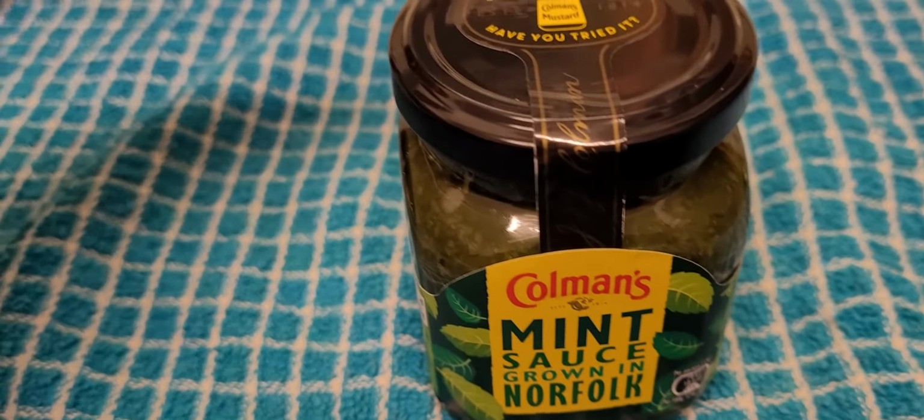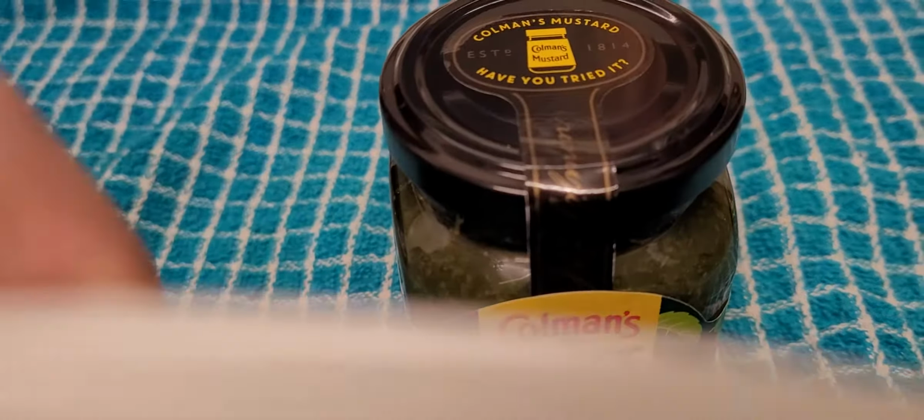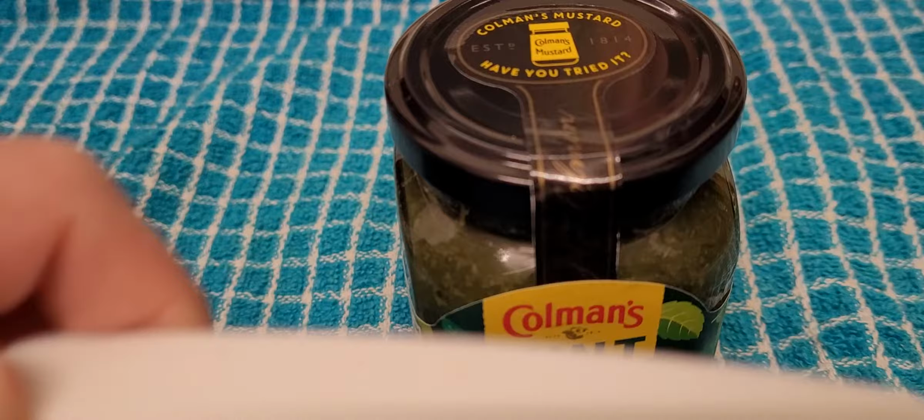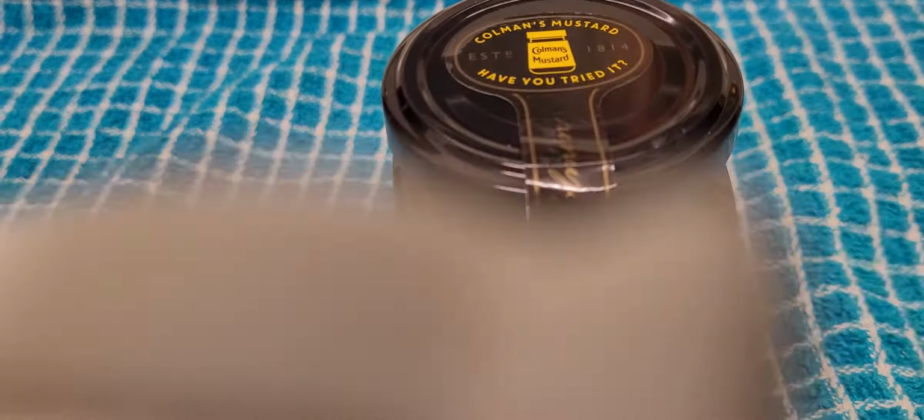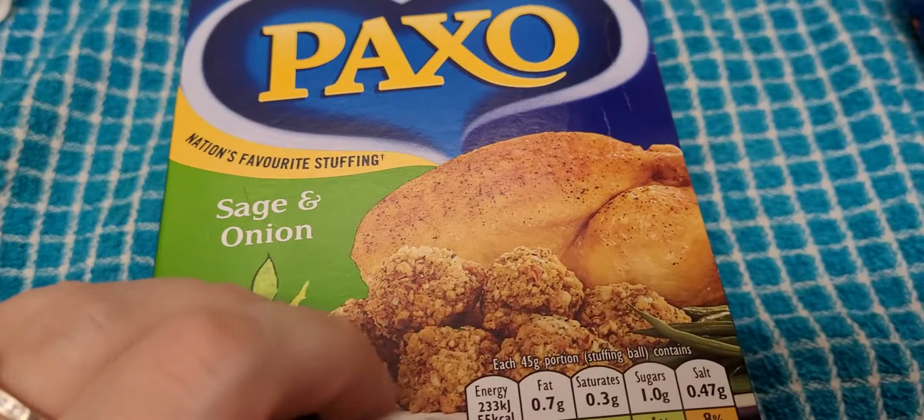Scan this for you. Shoop, shoop, shoop. Okay, now we've got this Bexo stuffing, and this is sage and onion flavoured.